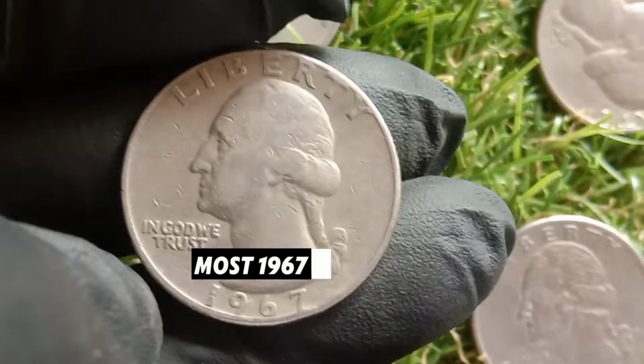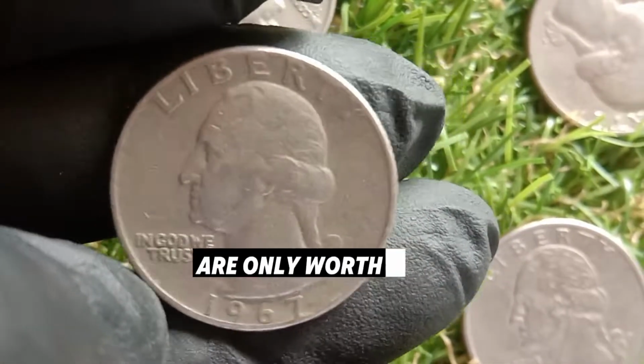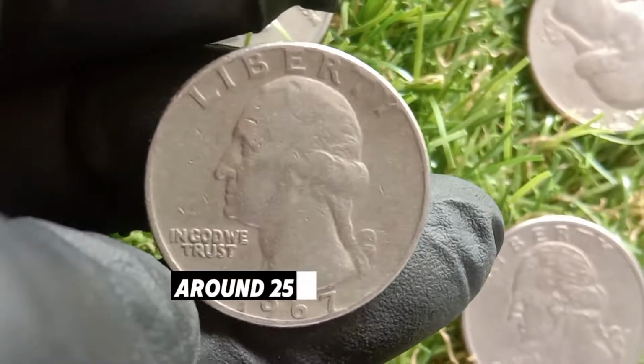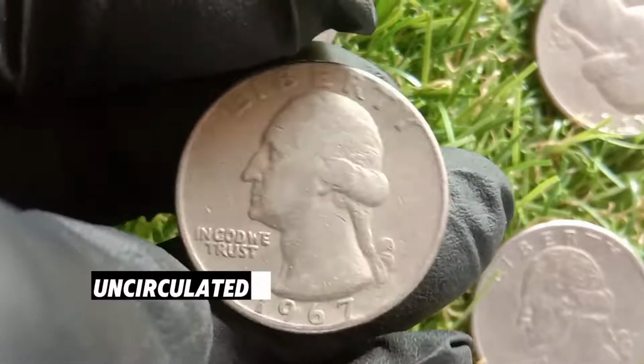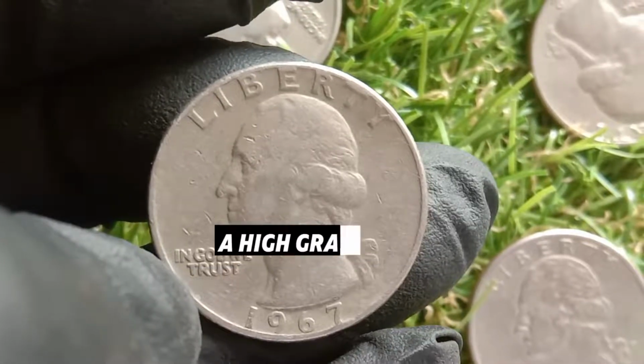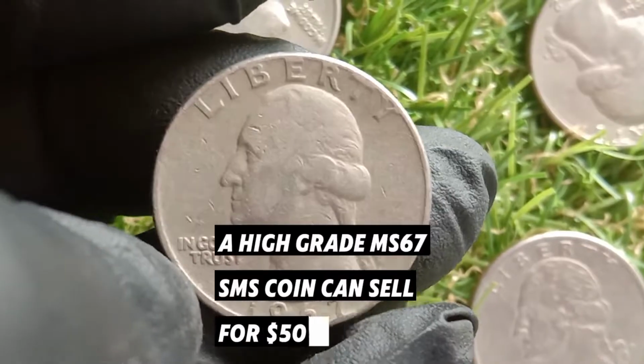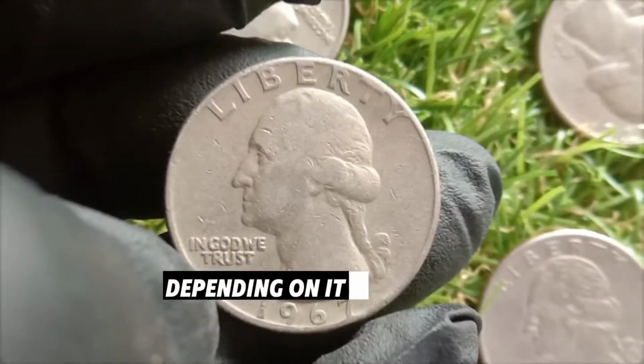Most 1967 quarters in circulated condition are only worth their face value, around 25 cents. However, uncirculated examples or SMS versions can be more valuable. A high-grade MS-67 SMS coin can sell for $500 or more, depending on its condition.